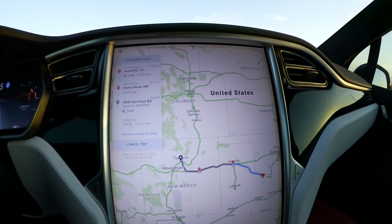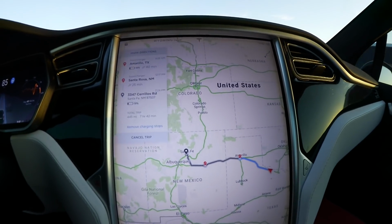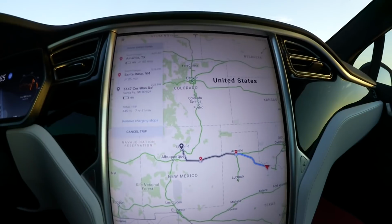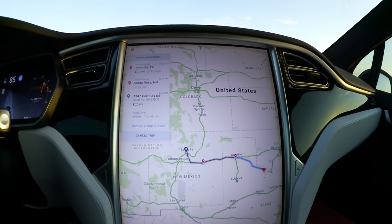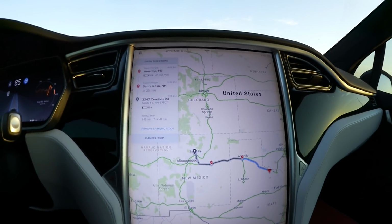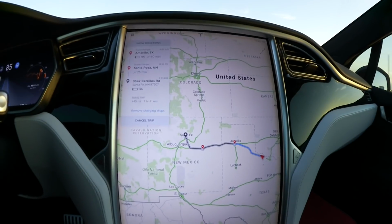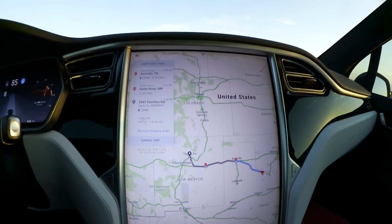Okay, here it is again. On to Amarillo, 90% when arriving. There is a supercharger in between, which I checked out. Actually, when you press on the button where the chargers are, there's a charger in between. I think in the next 50 miles there's a charger here.